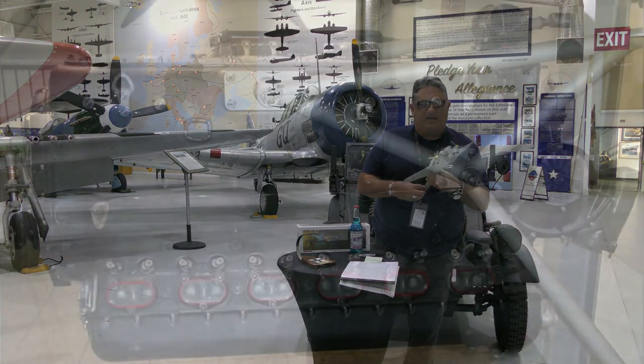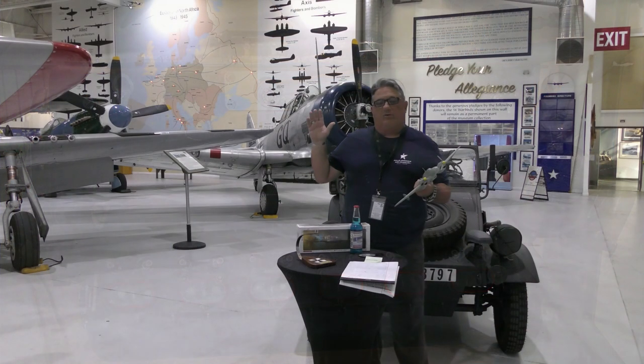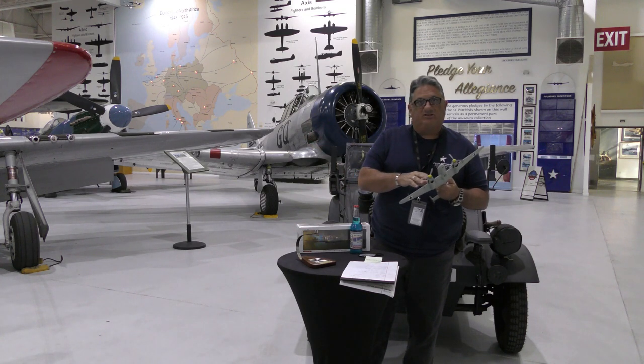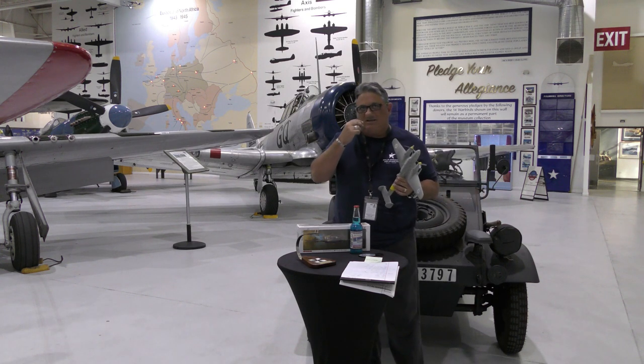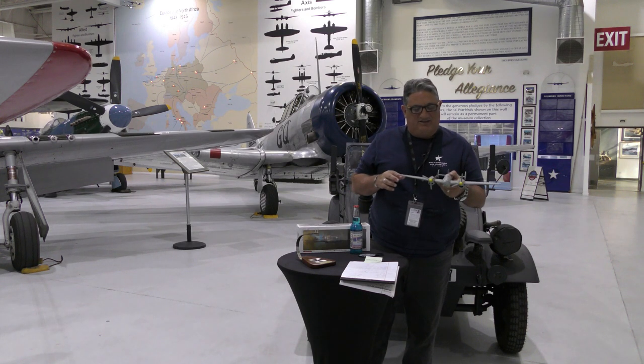Now, they were using early Daimler-Benz engines, DB engines, in it. There were two problems with that. One, they were competing against other German industry for those high-performance engines. The other thing, they had some teething problems with them. So, Greg, they weren't as good as they could have been, but the aircraft progressed.